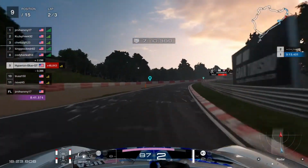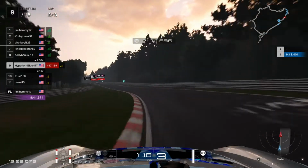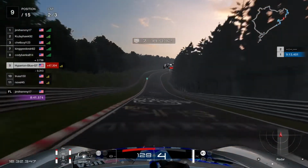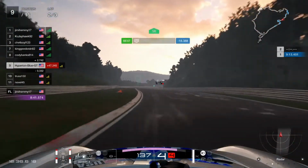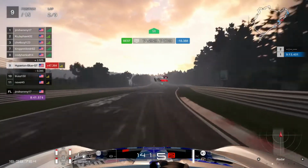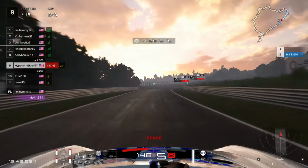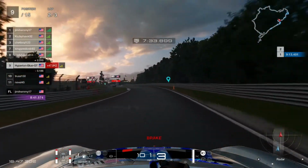Both drivers are about to take that turn to be going in, and looks like Trust 150 is about to be coming in to pass my current position. Just going to have to be ready to defend. Just going to keep going forward. I'll be out in the National Airpay for only one more lap in no time.